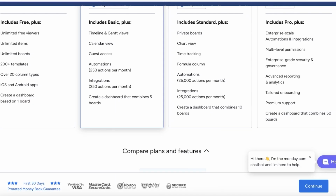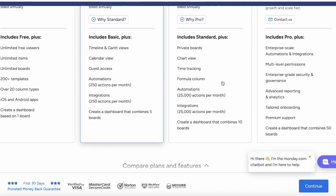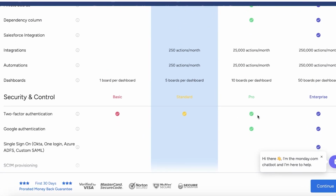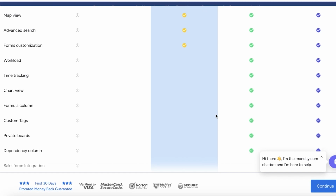However, on Monday.com, if you take a look at their Pro plan at $16 per seat, they do have formulas and any kind of automation you can add. So things such as two-factor authentication, as well as custom tags, a formula column where you can add any kind of CRM formula or financial formula that you might want to integrate, can be added over here.